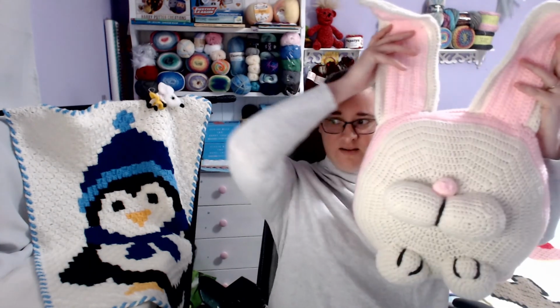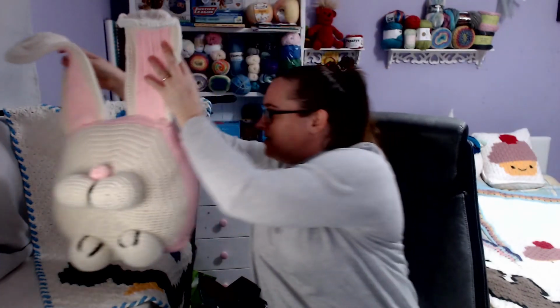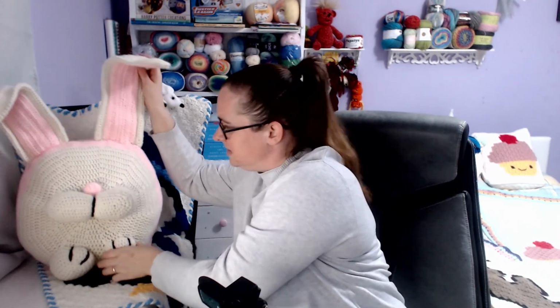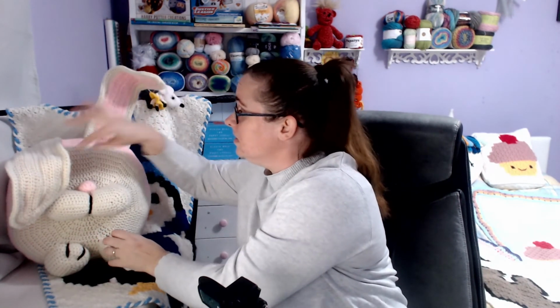Here is our cheeky rabbit. And let me put it up there so you've got a better look at it. Now it does actually stand up on its own, which is pretty cool. There we go, and I've put wire in the ears. My one's got wire. You don't have to add the wire, they can just be completely floppy if you wish. Right, so this is as far as I've got on the recording.